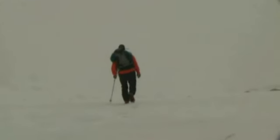And even on the flat, the going was tough. The wind was blowing fresh, wet snow across the surface, which was forming an ice crust the instant it landed. So with every step, you're having to punch your boots through the ice into the snow so you don't slip.